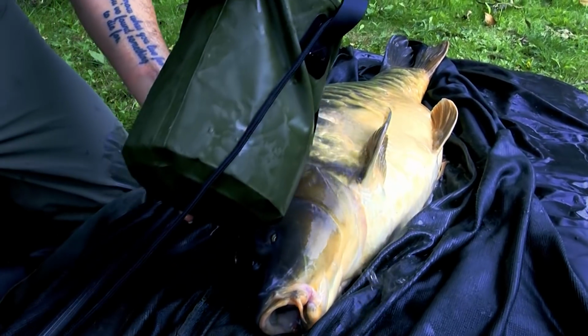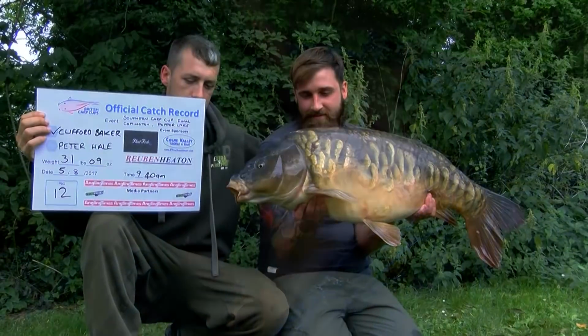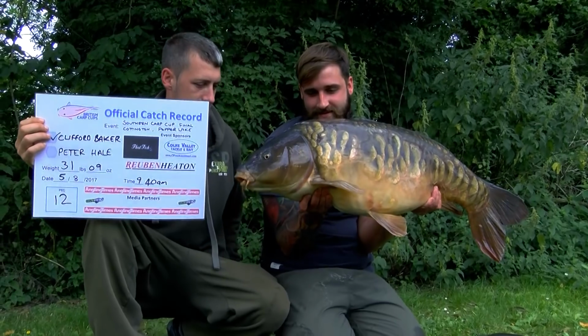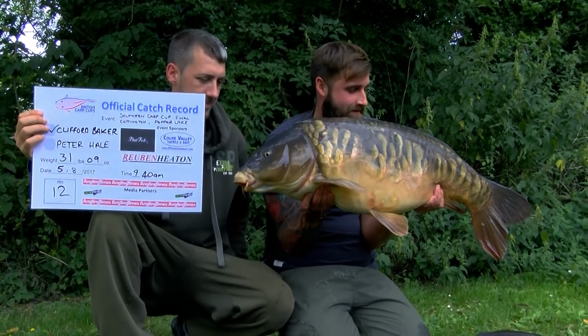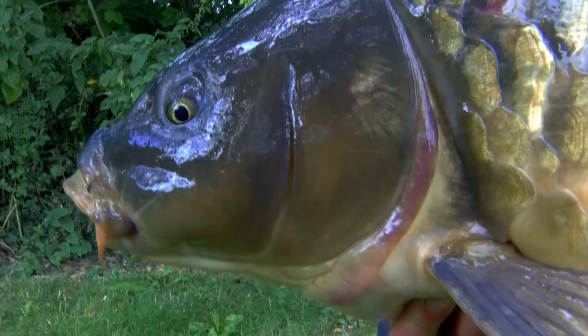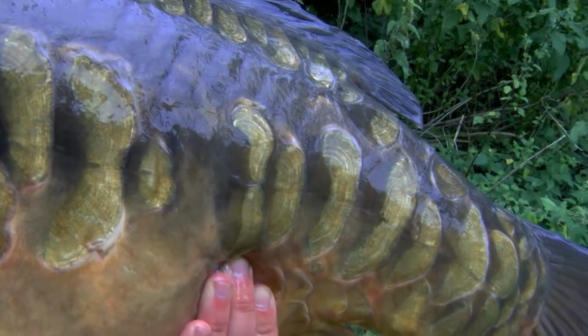That was 31.9. Check out this beautiful creature, a lovely mirror carp for Clifford and Peter in peg 12. At £31.09, this puts them in serious contention. An absolute stunning mirror from Pepper Lake at Cottington.